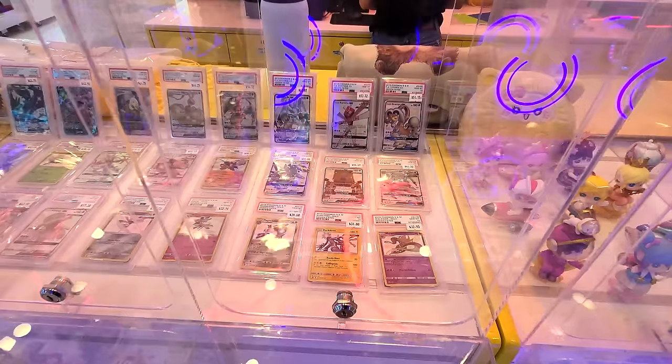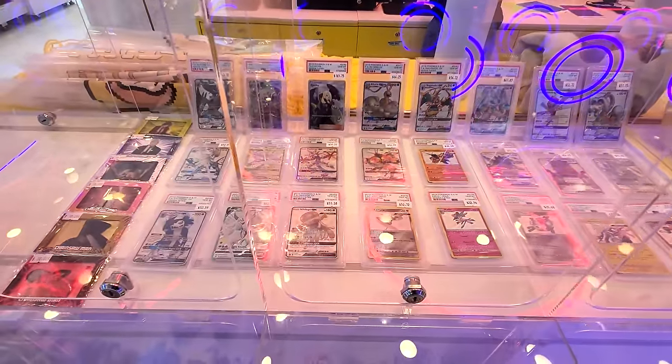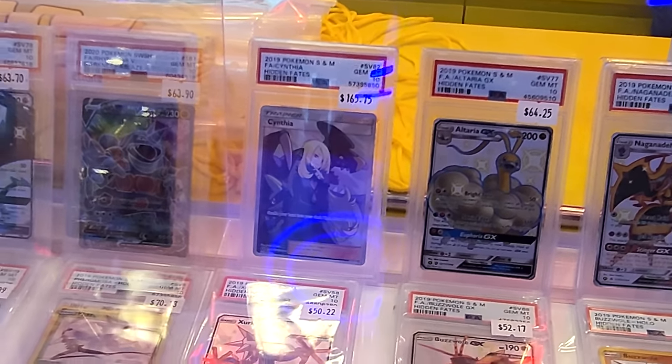Let's go play some claw machines. Oh yeah, I almost forgot. They still have the different graded Pokemon cards here that you can redeem with your tickets. They actually do have prices on all of them now, which is a little different than last time. But this one back here is the most expensive one they have, $165. I don't know how many points that would be, but I'm guaranteeing it would be a lot.